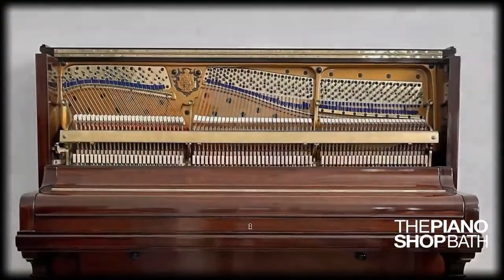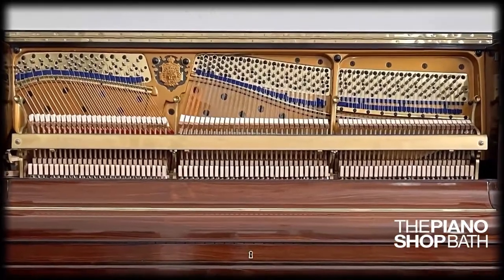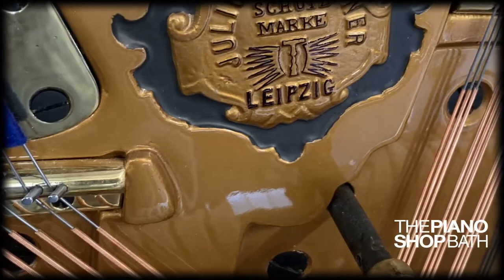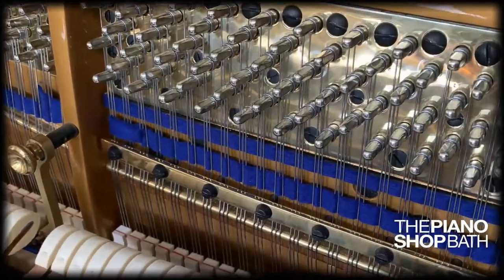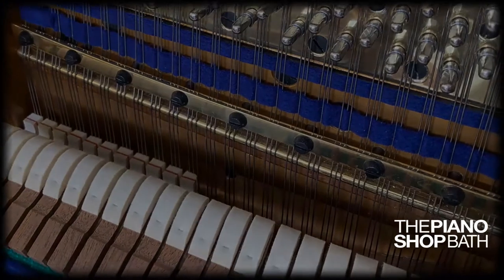It's always worth noting that over the past 100 years or so, the manufacturing quality of strings, action components and felt technology has improved, to the point that the piano may well end up as a finer instrument than when it was originally manufactured in the factory all those years ago.